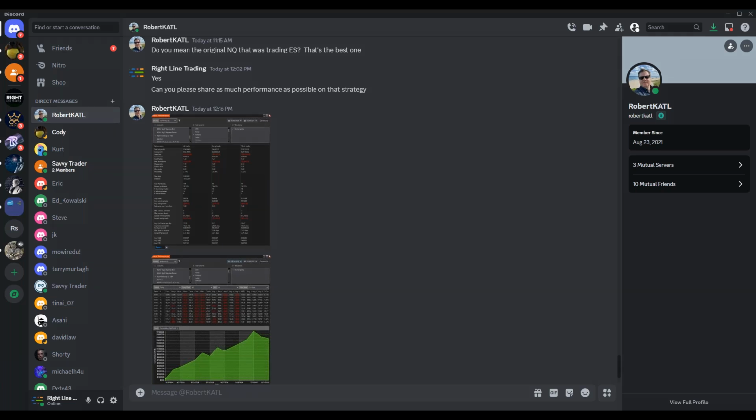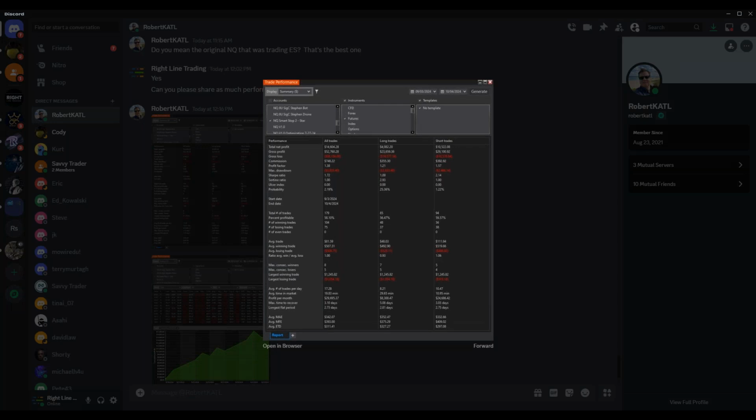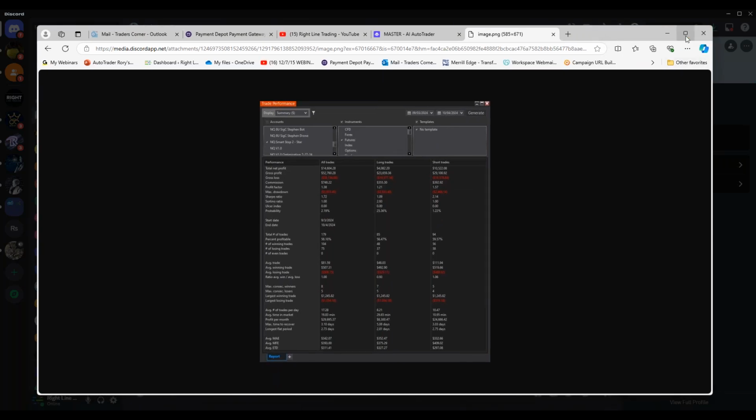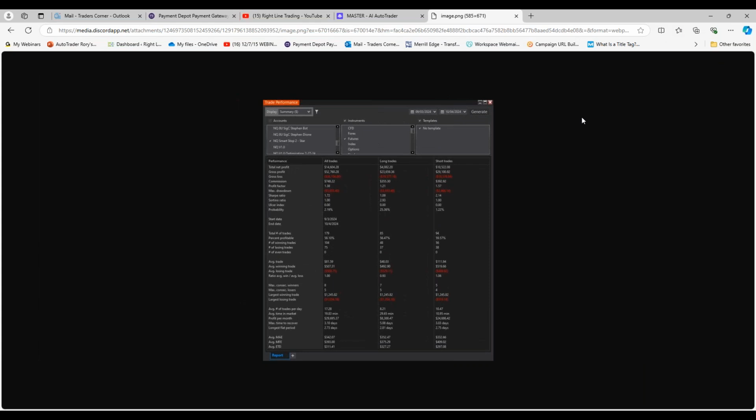But he just recently did an E-mini, and I don't know if you can see it. I think this is as big as I can get it. Let me see if I can bring it up bigger. Now it says on it, there's kind of a funny backstory on it. It says on it NQ, but it's not the NQ. Initially, the first week he ran it, he thought it was running on the NQ. He just made a mistake. He was actually running it on the ES.